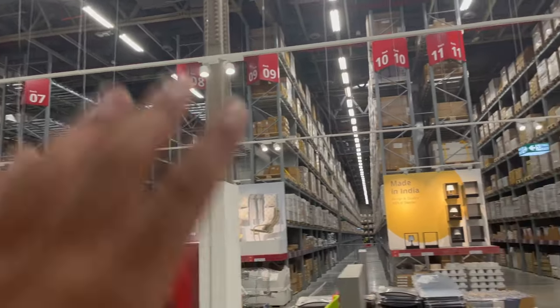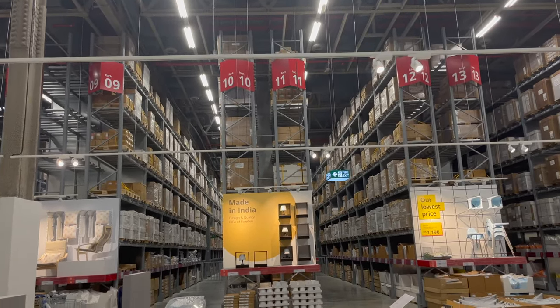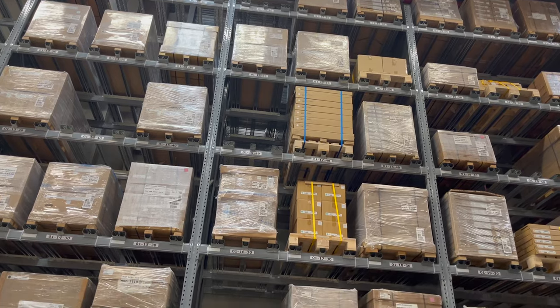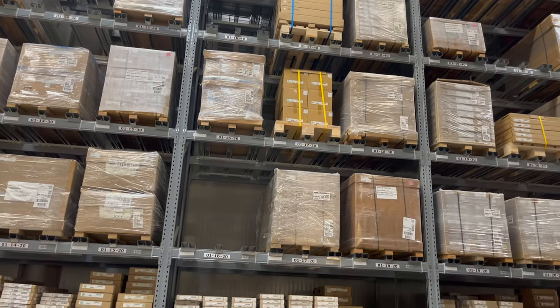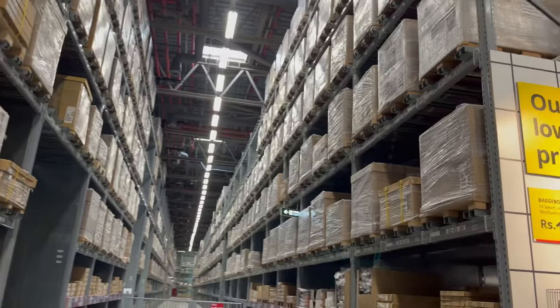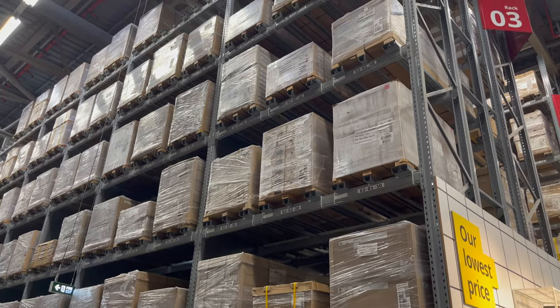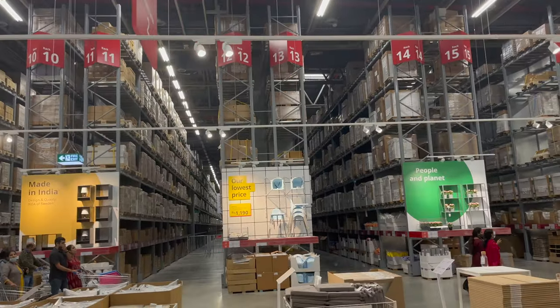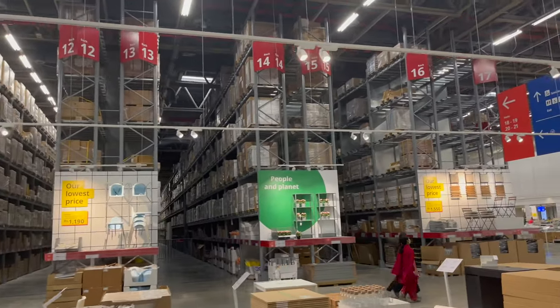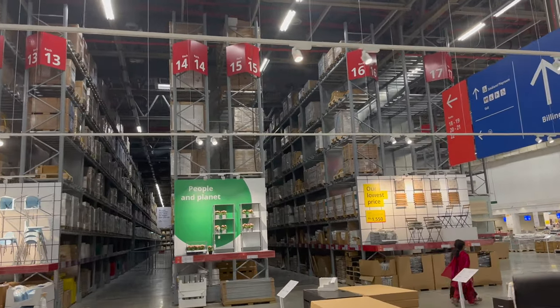Look at this, guys. They have racks and racks and racks after racks. They have all the furniture that is required to be kept there, in case any customer would like to purchase anything, then I'm sure they would just go up to the rack, pick it up, and take it home, and deliver and assemble at the customer's house. But macha, what is this? 17 racks. Definitely. 3000 crores.